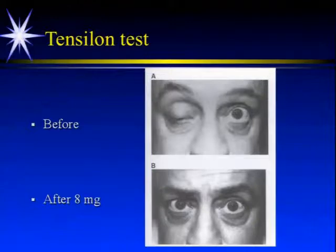The Tensilon test is a useful test to help make the diagnosis. This is a patient who's given Tensilon, which is a short-acting cholinesterase inhibitor. Here he has complete ptosis, and then after 8 milligrams of Tensilon, complete reversal. This is a pain to give because you need to have patients on a cardiac monitor now. I used to do this as a fellow in the clinic where I'd put a butterfly needle in, and just check their pulse and blood pressure periodically.